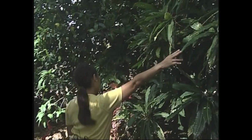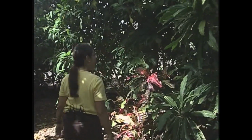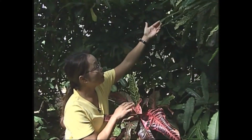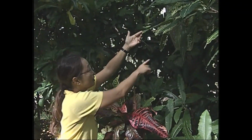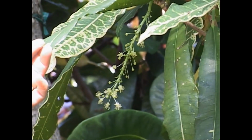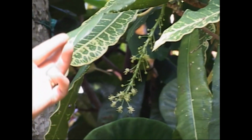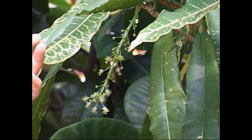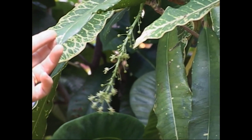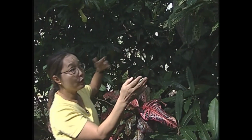Another thing about this plant: here's another one with female flowers. We also have male flowers. So you have female flowers with only pistils, and then you have male flowers like this, which have stamens. The female flowers are called pistillate flowers because they're only made up of a pistil. The male flowers are called staminate flowers because they are only made of stamens. An interesting thing is that the male inflorescence and the female inflorescence are on the same plant, and that's a particular phenomenon known as monoecy.